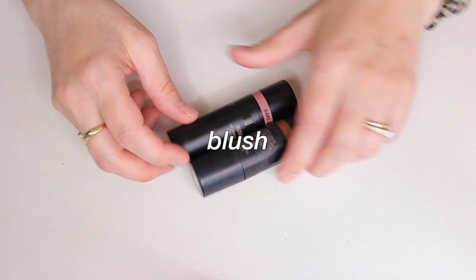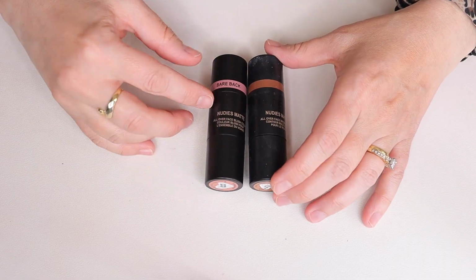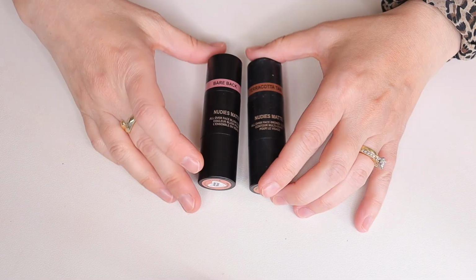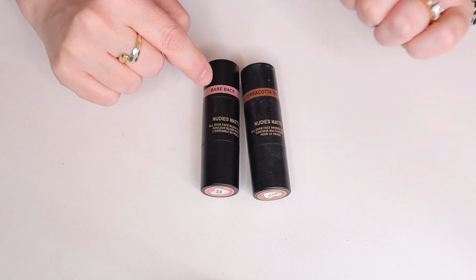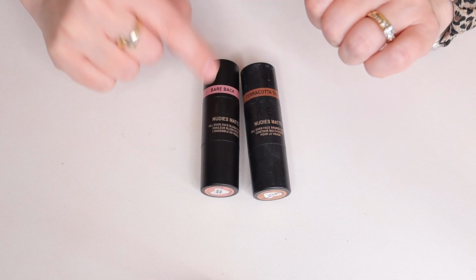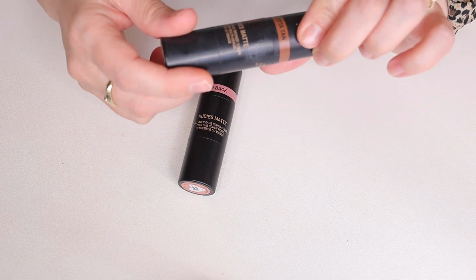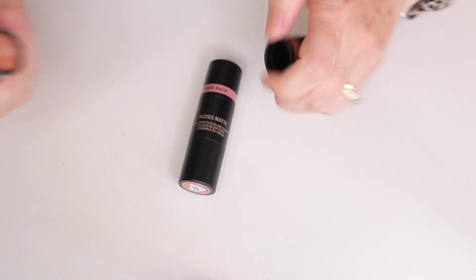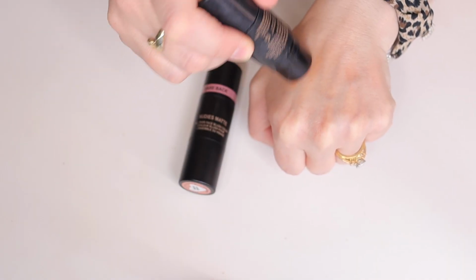Now check this out. For blushes, I have been loving my Bareback by Nudestix. I want to bring my Terracotta 10 as well, so I will swatch this. This is so good for lips. That's why I'm bringing this, because I can use it on my lips and my cheek. And this is the Terracotta shade, which is more of a bronzy shade.